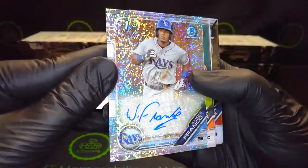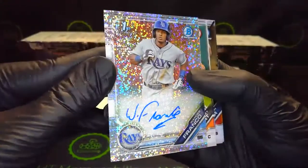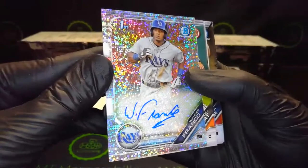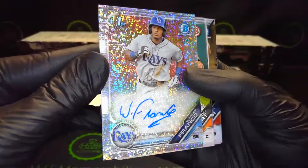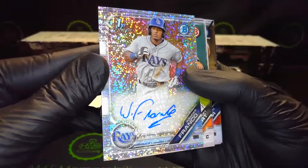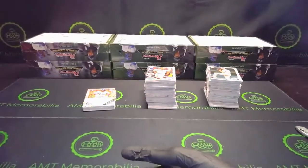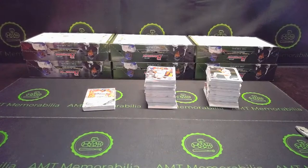Whew. That's how you do it, everybody. 18 out of 299 Wander Franco autograph. Just like that. Congratulations, Wander Franco spot on that card.